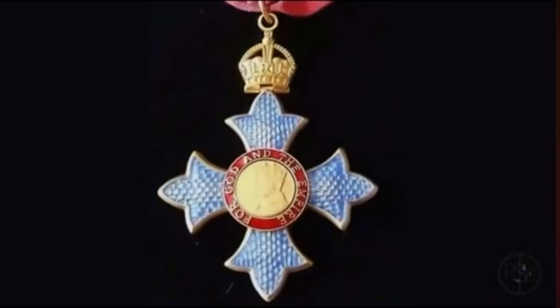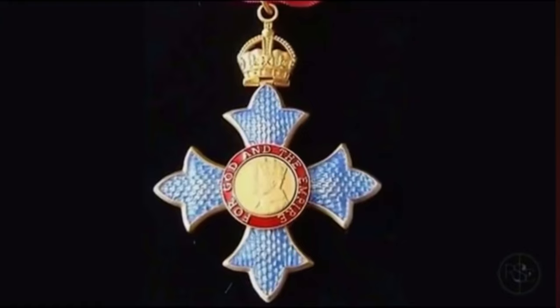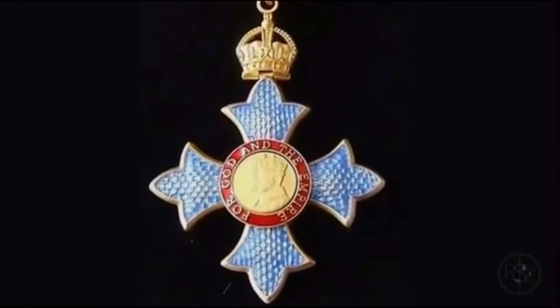This cross, this thing, and there's a crown above it. We couldn't make out what these different metals are there on his shoulder. But let me just show you what this thing is. This is the Order of the British Empire, OBE, for God and the Empire.